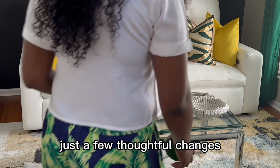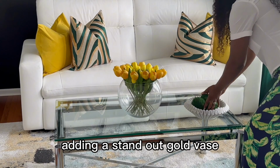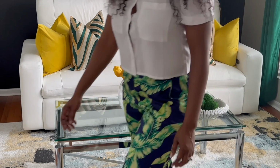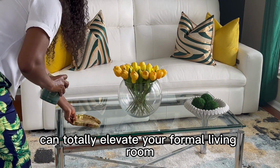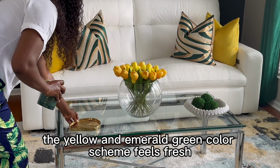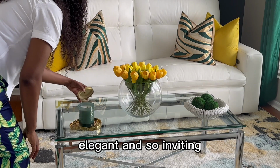Just a few thoughtful changes like updating the wall art, adding a standout gold vase, and creating a candle and moss centerpiece can totally elevate your formal living room. The yellow and emerald green color scheme feels fresh, elegant, and so inviting.